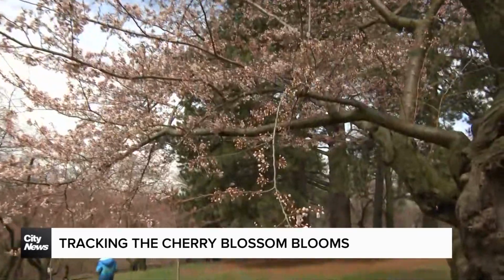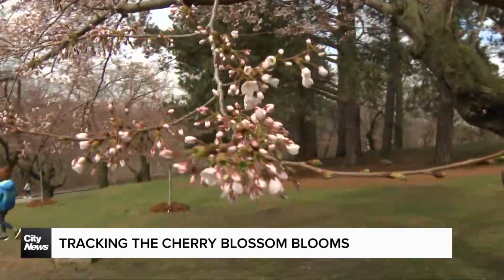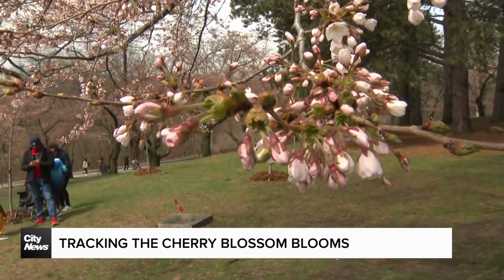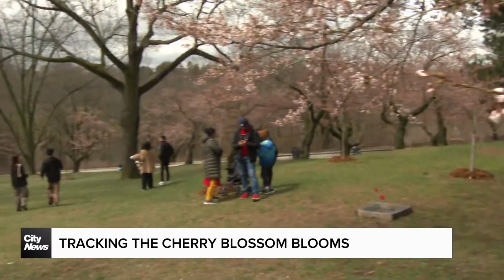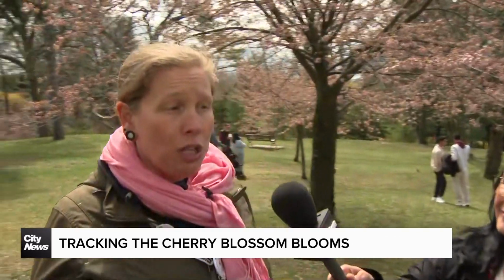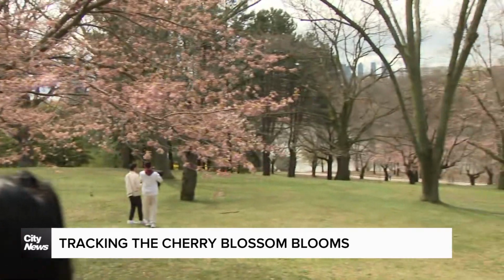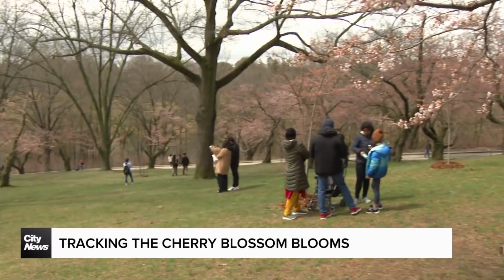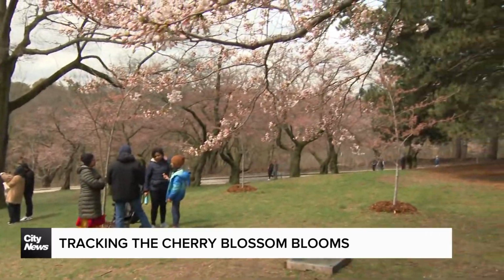Tell me about all of these trees as far as the history and the beautiful story behind the trees here at High Park. Yeah, so the blooming period begins when 20% of the blossoms are open. Right now we're sitting at under 10% of blossoms open in High Park. And the history is that in 1959, there was a beautiful gift of trees from the Japanese culture to Toronto. And these trees are some of the legacy trees that have been here for a number of years. And in the history since then, there's been a number of plantings, 1984, 2001, 2006, and lots of trees have been added to the park.